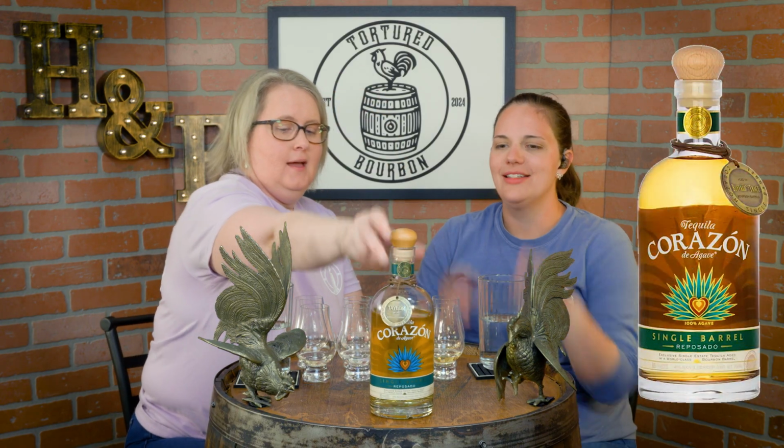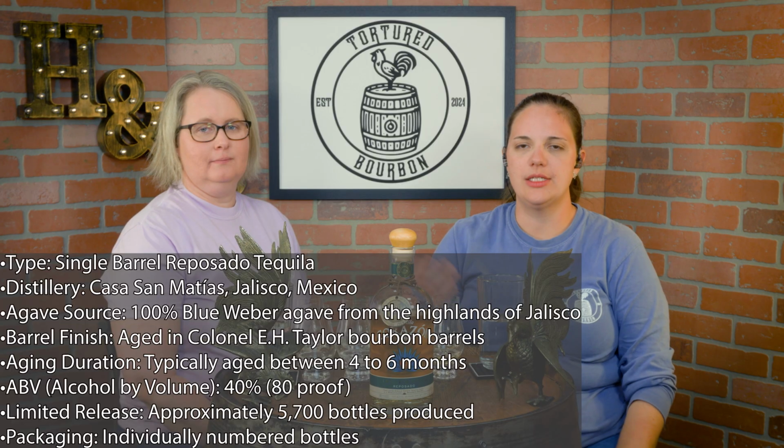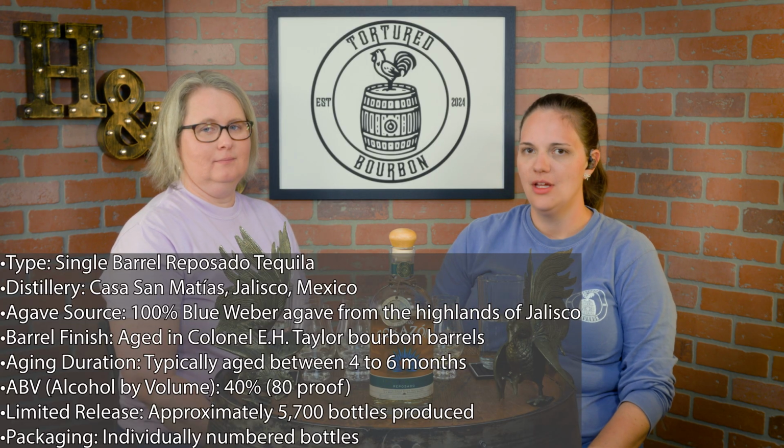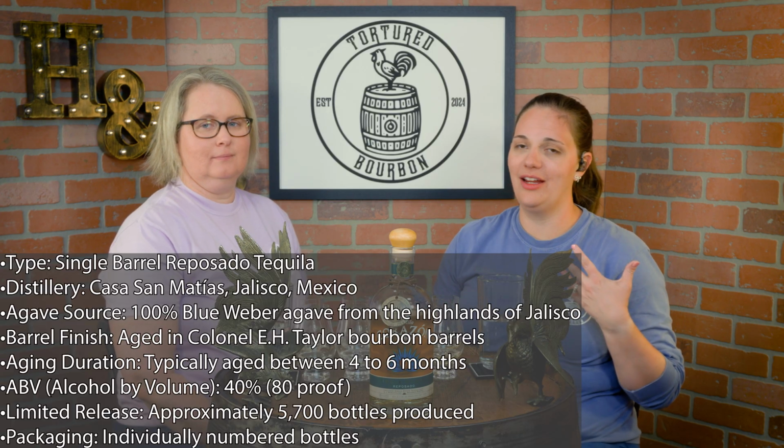So first up, we have the Corazon Reposado. And I'm so excited. Tell everyone what this is aged in. This is aged in E.H. Taylor barrels. One of our fave here on Tortured Bourbon. That's right, that E.H. Taylor. Sazerac owns the brand, and this one comes from the legendary Casa San Matias. So this tequila is basically like sipping history. It's agave that's been roasted, and then it's been mellowed in Colonel Taylor bourbon barrels. So it's basically the equivalent of wearing a 3-piece suit to a food truck.